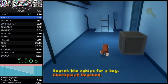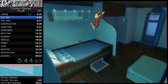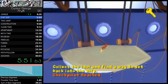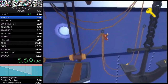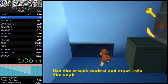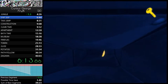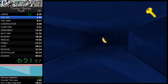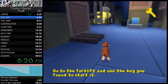Search the cabins for a key. Collect the idol and find a way to get back into the ship. Use the crouch control and crawl into the vent. Go to the forklift and use the key you found to start it.